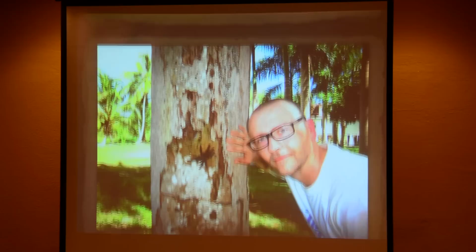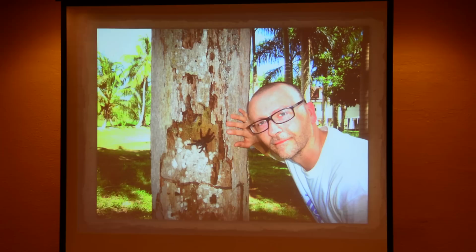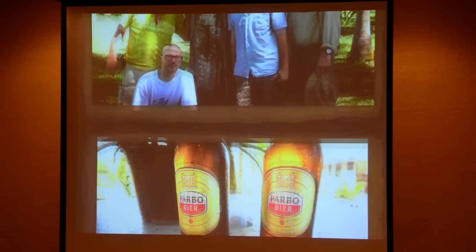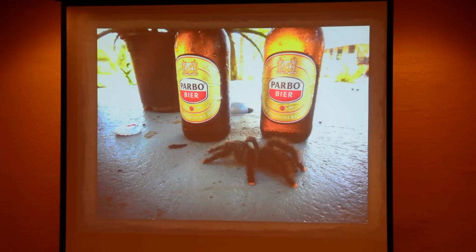And Guy was the one who found her, and there he is proudly posing beside our first Avicularia. And my first Avicularia in nature. The whole four of us, all happy. So we posed her and had a cold beer, as we are wont to do.